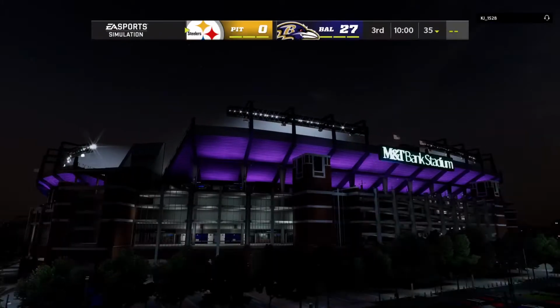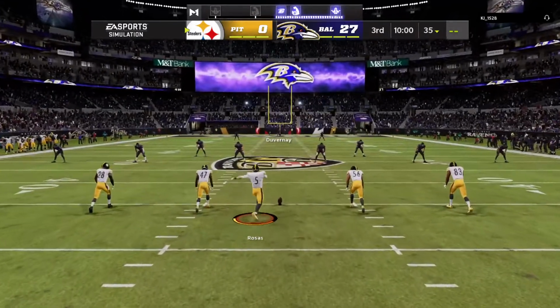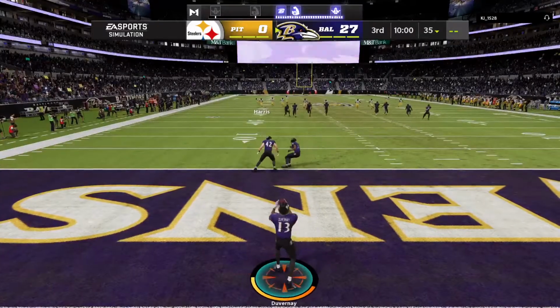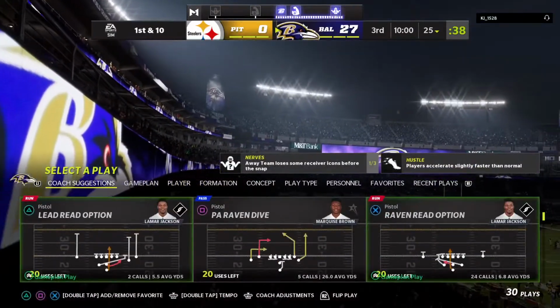All right, Coach, thank you, and we welcome everyone back for quarter number 3. The Ravens ready to receive it, and they've got the lead as well as we resume play in the second half. Duvernay going to sit on this in the end zone, so it'll come out to the 25.